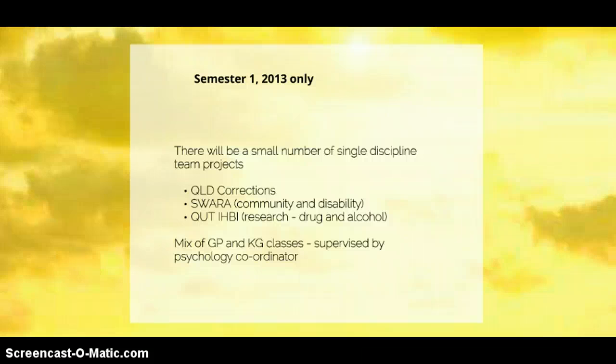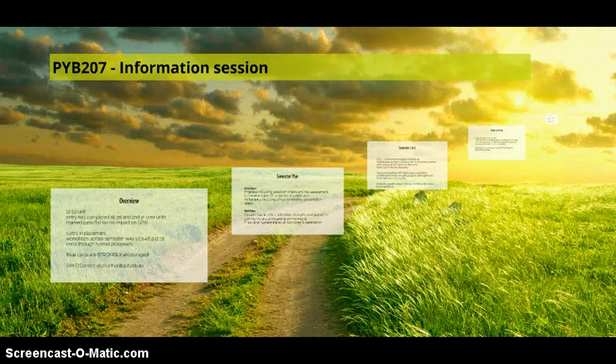I hope that this has given you a little bit of information about how everything is working in PYB207. It's a little bit of a different subject. I actually think it's a really rewarding way to find out how you can apply all of your psychology skills to an organisation that really needs your help and really values what you're doing. It's brilliant for your CV, and it's also a way to build up new contacts as you're planning on leaving the undergraduate degree. So you've got a better network of colleagues when you finish.